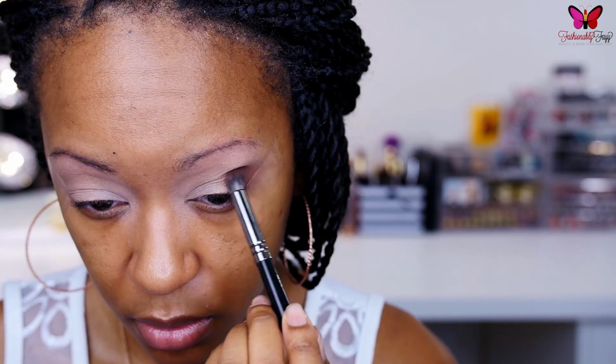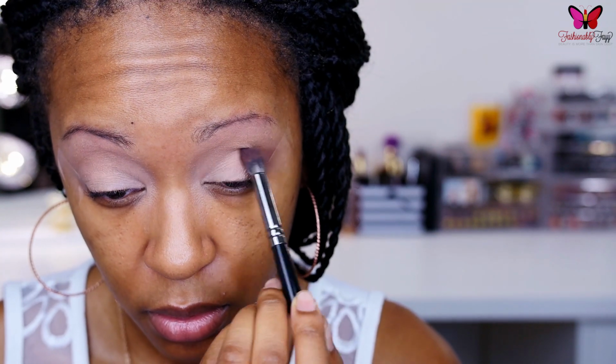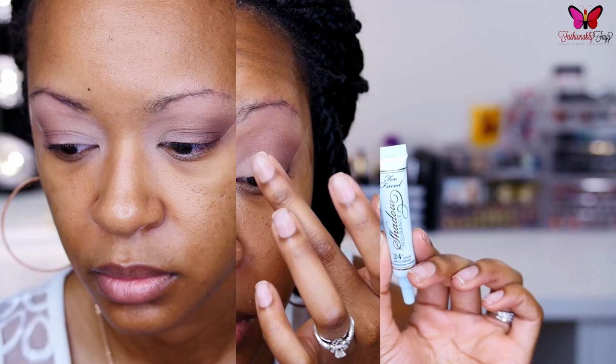This is a dark chocolate brown shade, and this is going to go on the outer V and then also blend it into the crease. I'm not going to take that color all the way into the inner corner, but I am going to blend it into the crease to make sure that everything transitions smoothly.